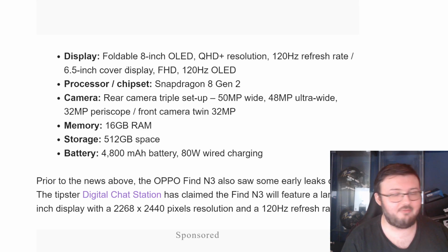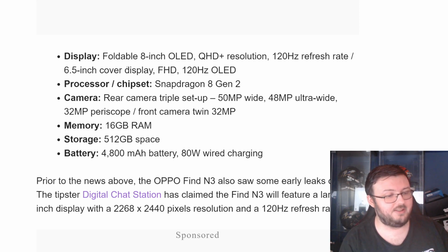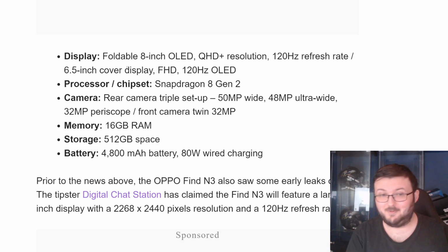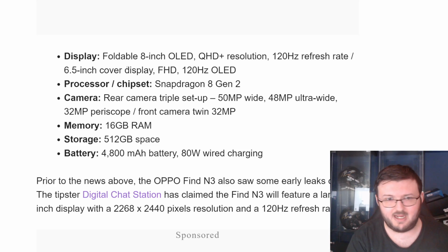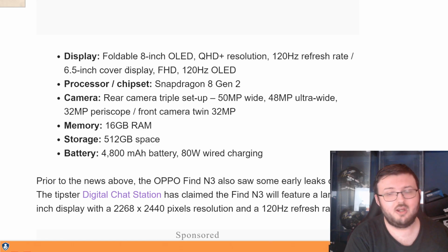Processor chipset would most likely be the Snapdragon 8 Gen 2 processor, although I would like to see a Snapdragon 8 Gen 3 processor, especially because it will be released actually in December. That's when it's going to be released, so it's like perfect timing. But because this phone is already in the works and already has been created, it's going to be the Snapdragon 8 Gen 2 processor. This is not bad at all.